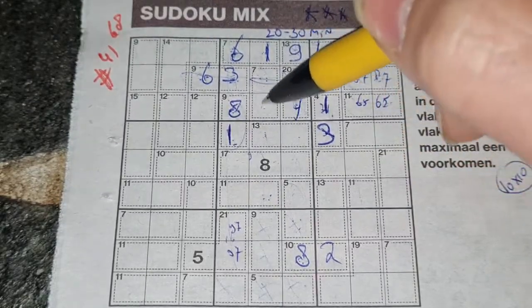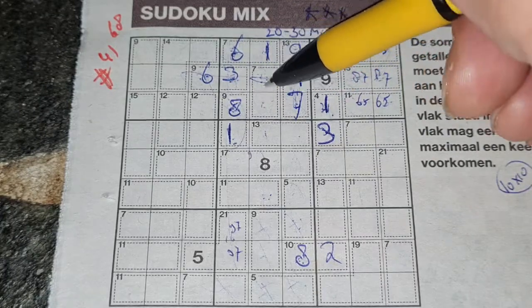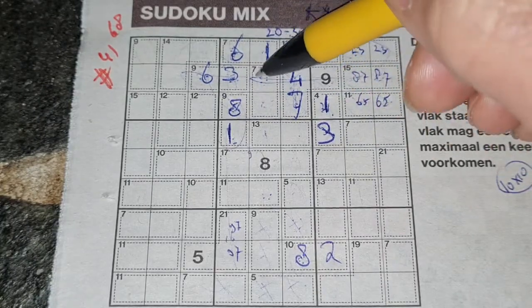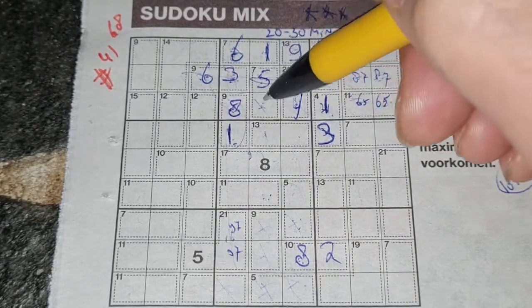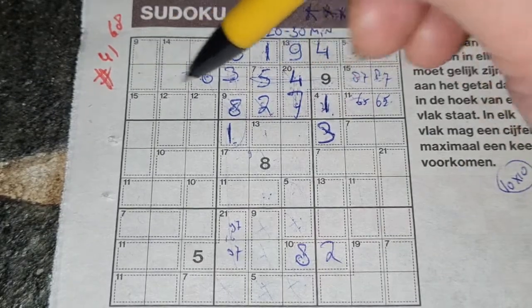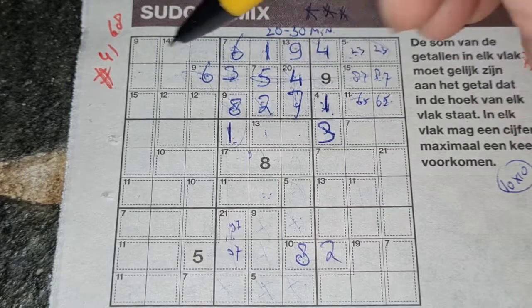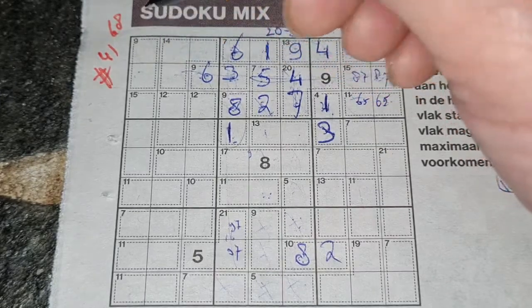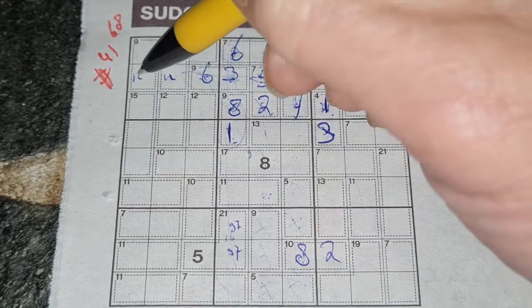And there are two numbers left in this big square: 1 and 2 are missing. 2 plus 5 is equal to 7. We have a 5 in one of those two boxes in this row, so no 5 there. 5 should be here, and the 2 goes there. Okay, 2 missing numbers in this row: 1 is missing and a 2 is missing. Let me mark those.